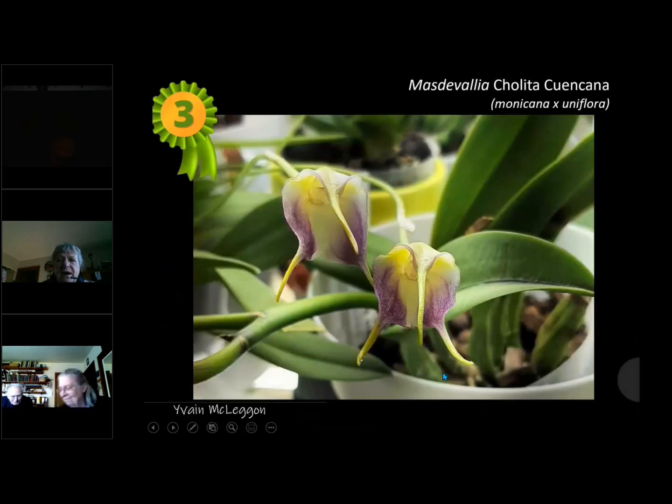And then we have a Masdevallia. We don't see too many of these. This is a cross that Ivan grew, Cholita quencana. It's a uniflora cross, so it's probably a sequential flowering. A nice thing to grow, and it's nice to see that we don't see a lot of Masdevallias these days, but it's nice to see them.